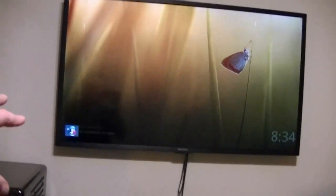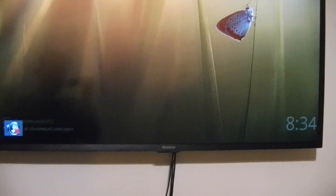Something else I hooked up to this is a Chromecast. I think I'll do a separate video on that. It's basically another way to stream content like YouTube and Netflix to your TV, if it's a dumb TV like this one is.